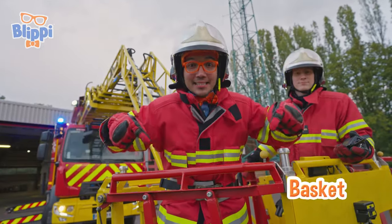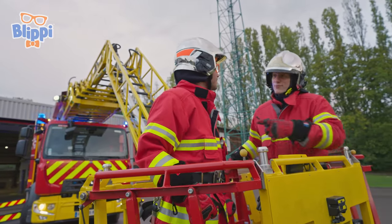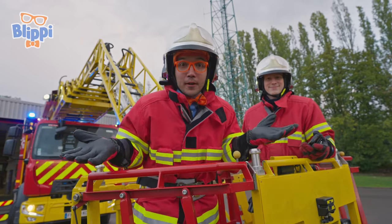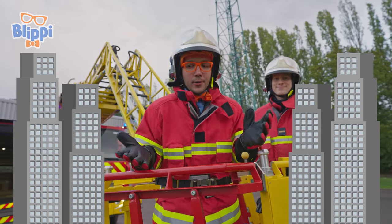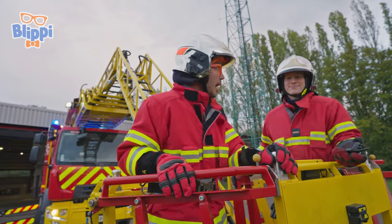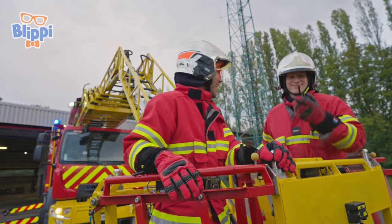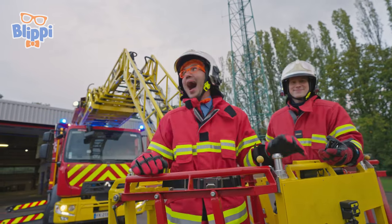We're here on the basket of the fire truck. What we do in training is ride the basket. Oh yeah, you definitely want to ride the basket. It's what firefighters use to reach really high buildings. Yeah, but they have a hose. Since we're practicing, I don't have a hose yet. Okay, I think I'm ready to go up. Are you ready, Blippi? I'm ready. Up. Here we go. Woohoo!